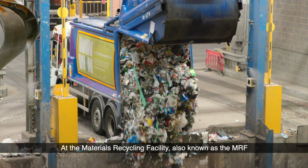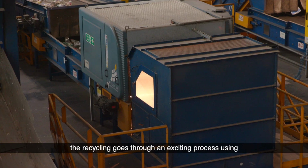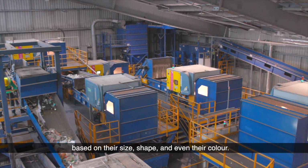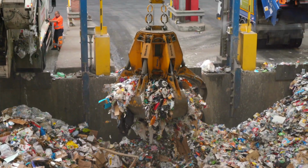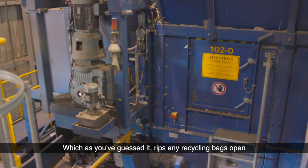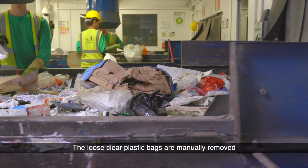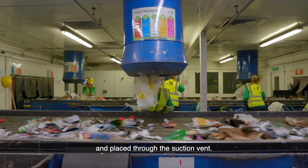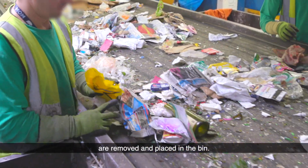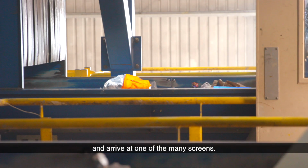At the materials recycling facility, also known as the MRF, the recycling goes through an exciting process, using state-of-the-art technology to separate the different items based on their size, shape and even their colour. Your mixed recycling begins its journey at the bag splitter, which, as you've guessed, rips any recycling bags open and releases the materials. The loose clear plastic bags are manually removed and placed through a suction vent. Materials that we do not ask for are removed and placed in the bin. The rest of the items travel along the belt and arrive at one of the many screens.